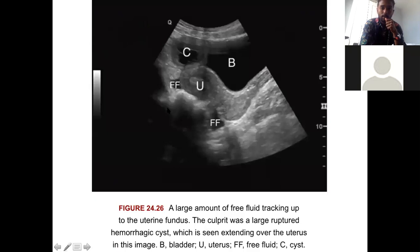Okay, like this one, right? This is the same thing. This is a transabdominal view. What plane do you think this is? This big, sagittal. What do you think this thing is? Yeah, it's the bladder. What is this big anechoic sac?